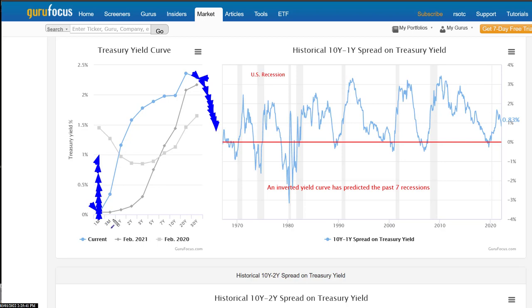And that's, again, this is the one. That's the 1 month, I'm sorry. This is the 2-year right here. So there's the yield curve we were talking about. There's the 2-year. There's the 30-year.